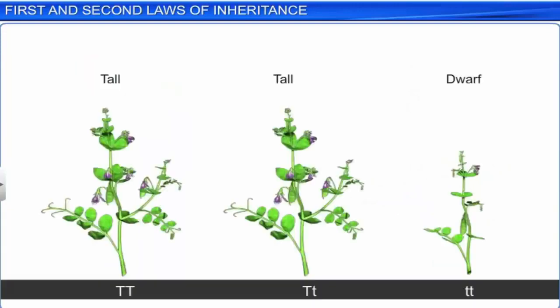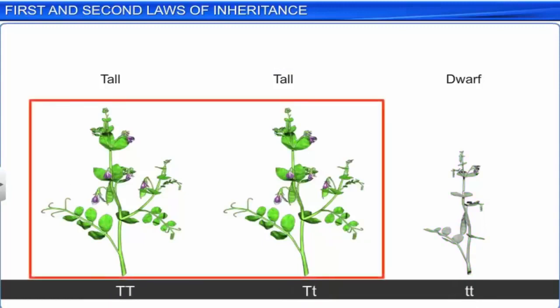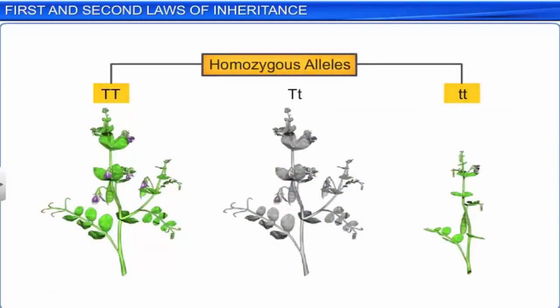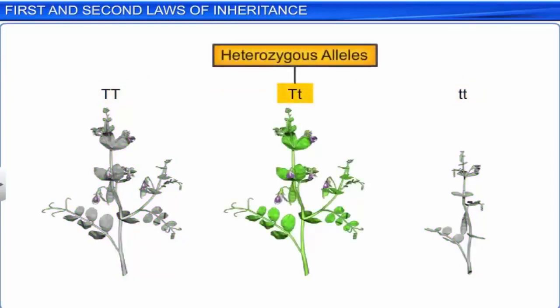Here, capital T capital T, capital T small t, and small t small t are genotypes of the plant, and the descriptive terms tall and dwarf are the phenotypes. The alleles in the genotypes capital T capital T and small t small t are similar or homozygous, while the alleles in the genotype T small t are dissimilar or heterozygous.